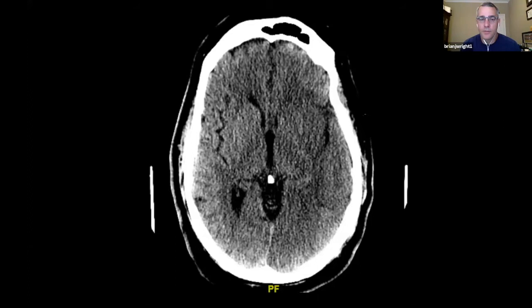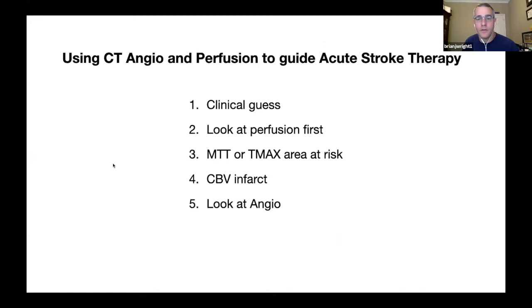So what are we going to do for this patient besides supportive airway, breathing, circulation? His last known normal was last night. So we know he's not going to get TPA. Is there something else that we can still potentially do? The answer is he might be a candidate for interventional therapy. So how are we going to determine that? Let's talk about using CT angio and perfusion to guide acute stroke therapy.